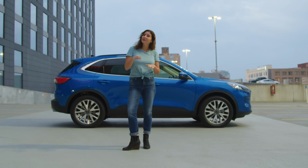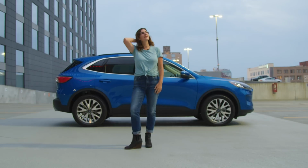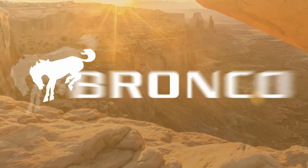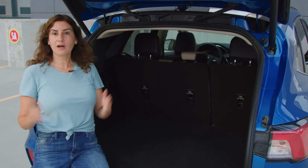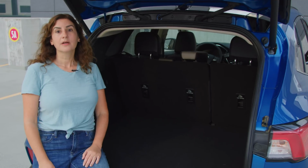If you're not into cute and you want a tougher looking SUV, Ford's making something called the, what was it? Oh yeah, Bronco. That's for you. The Escape is all about offering you options. So if it's cargo space you need, Ford has made it pretty easy to switch from people hauler to stuff carrier.